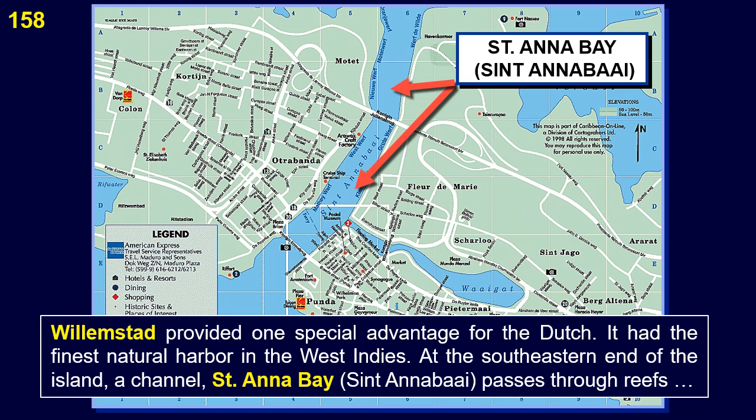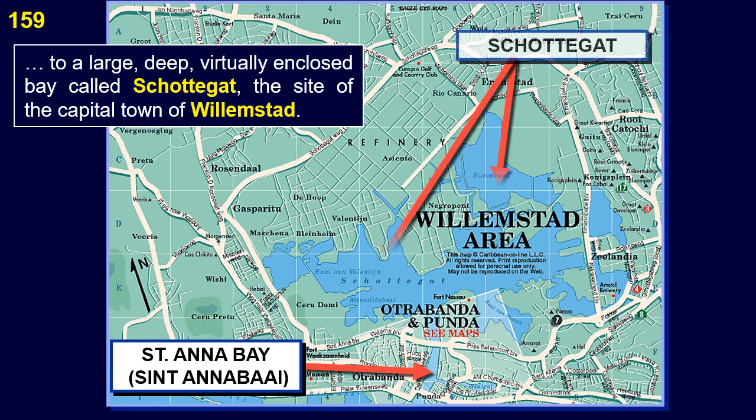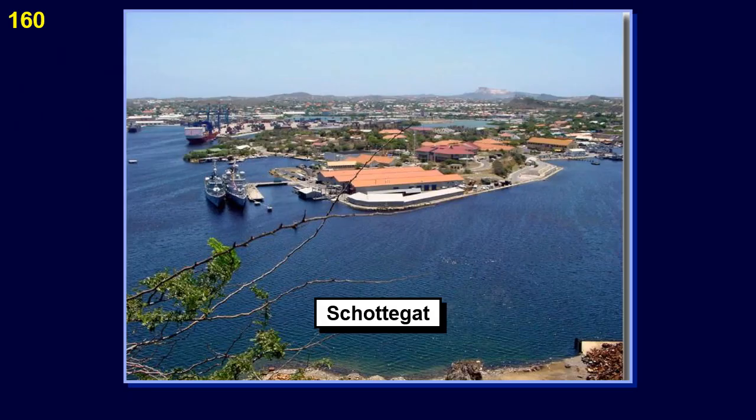At the southeastern end of the island, a channel, St. Anna Bay, passes through reefs to a large, deep, virtually enclosed bay called Schottegat, the site of the capital town of Willemstad. This is the Schottegat.